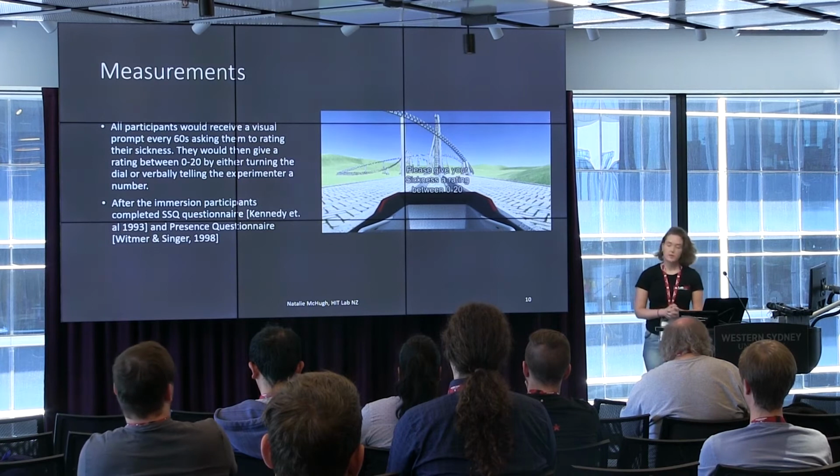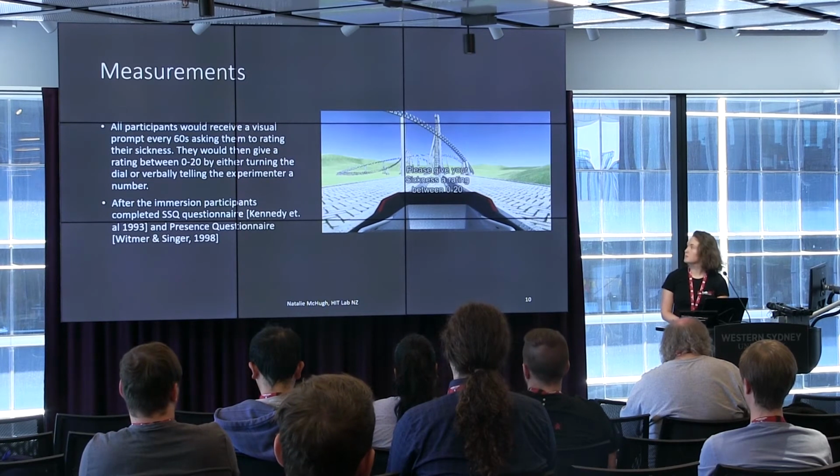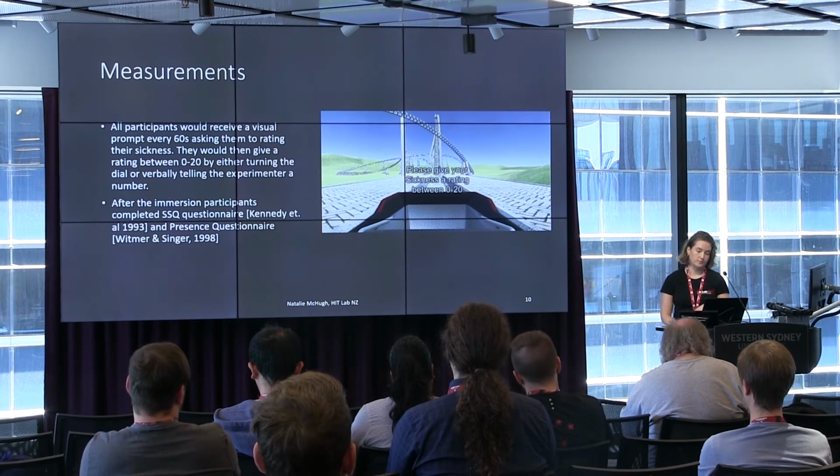The measurements of our study were that all participants would receive a visual prompt every 60 seconds. They would then give a rating between 0 and 20 by either turning the dial or verbally telling the experimenter a number. After the immersion, participants completed the SSQ questionnaire and the presence questionnaire.